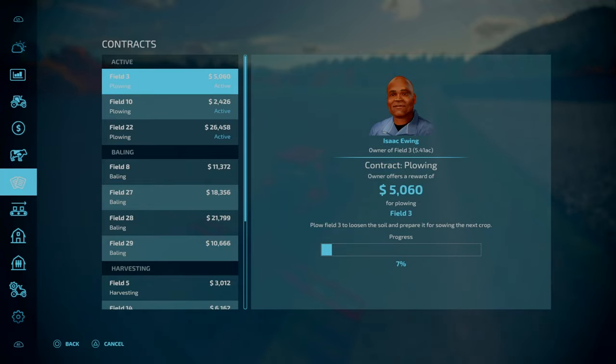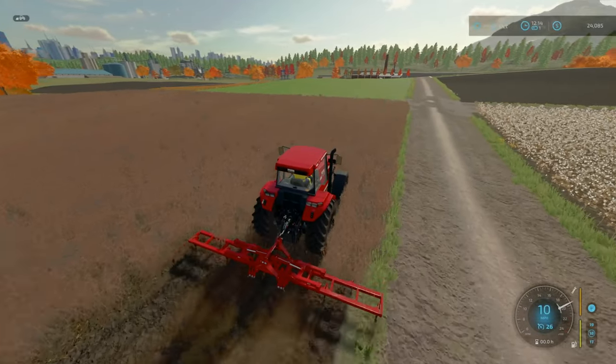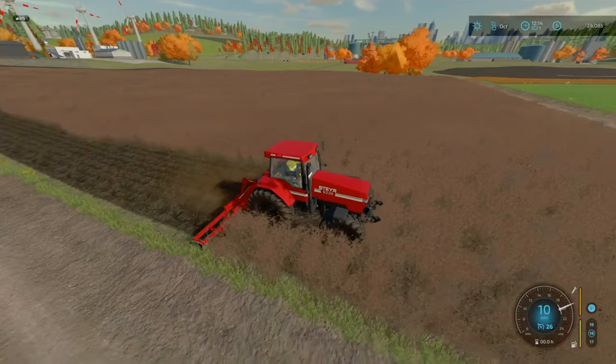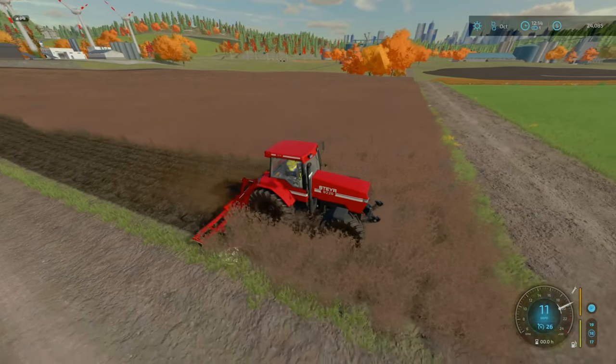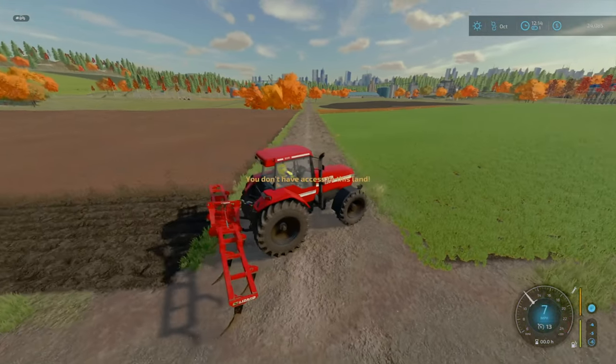Yeah, just looking at the plowing, we're 7% done, apparently. But I'm going to make sure everything is done. I don't want to leave little bits, because the last thing I want is, again, the locals to complain. Oh, careful not to go into the other fields.